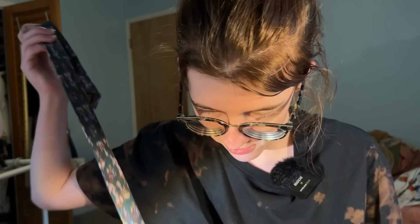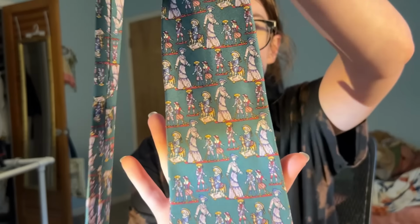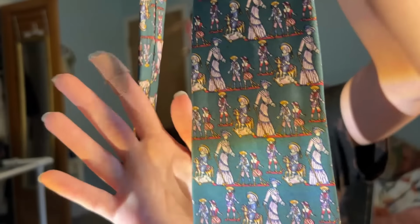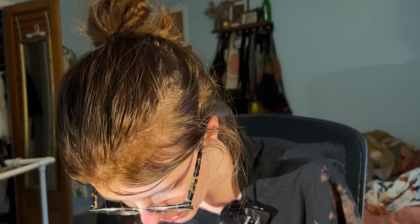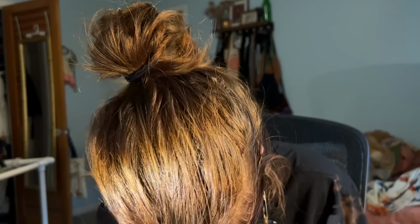This one I think is my favorite. It's got Victorian ladies and children on rocking horses and playing croquet. I don't understand, but I love it. And then an honorable mention to the bowling tie. I do hate bowling, but it's a pretty good tie. The rest of them are just paisleys and florals and stripes. They're very nice, but they don't have penguins or bowling or bowling penguins. That would be pretty sick, but alas. Okay, so let's get to chopping.